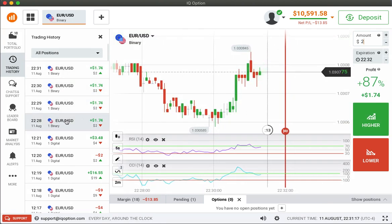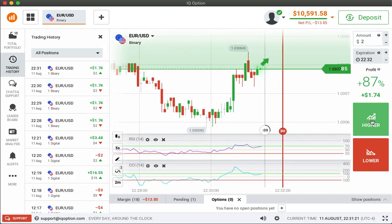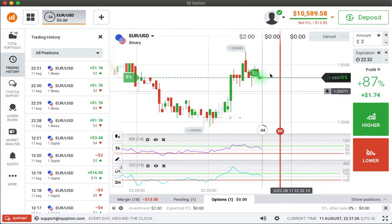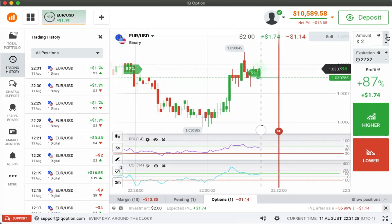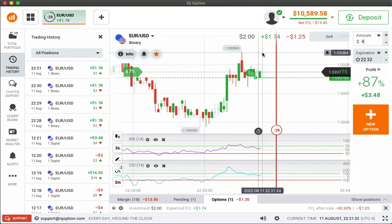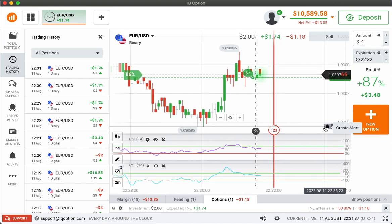So we started off with 1, 2, 3, 4 wins in a row, which is absolutely beautiful. We buy here for 2 because both indicators are above their respected halfway points. Even though this seems as if it's already rejected from here and it's coming down, we still buy, right?